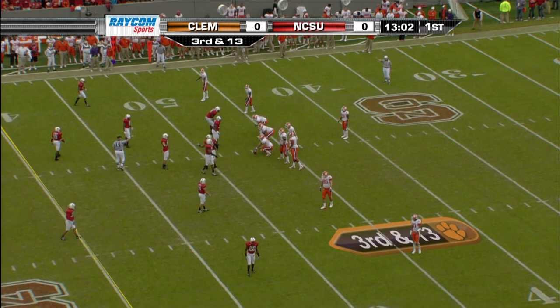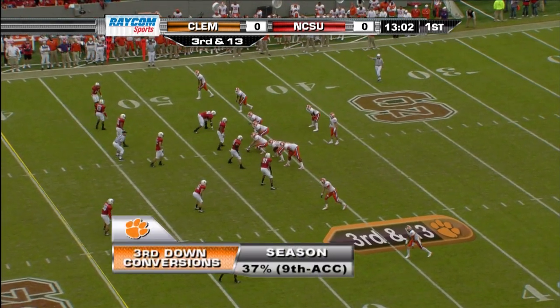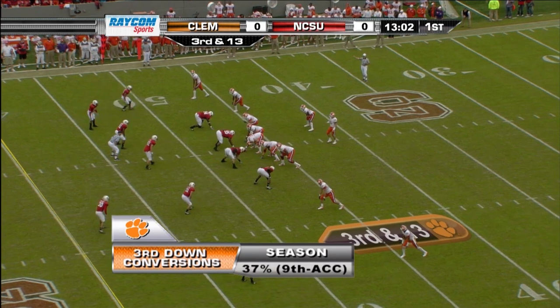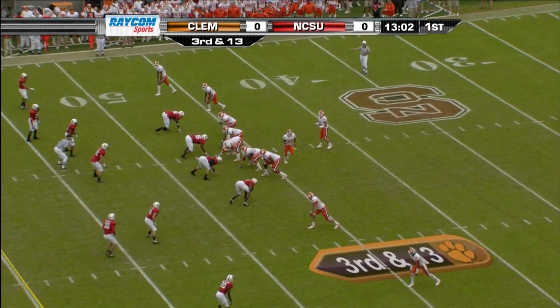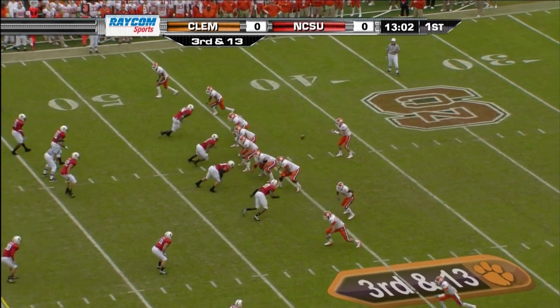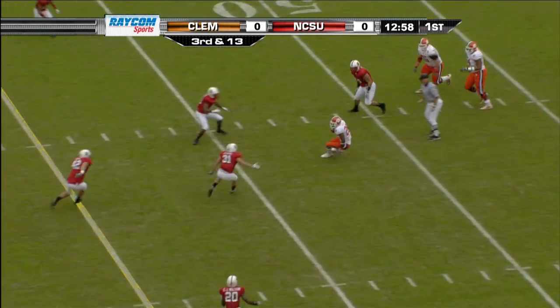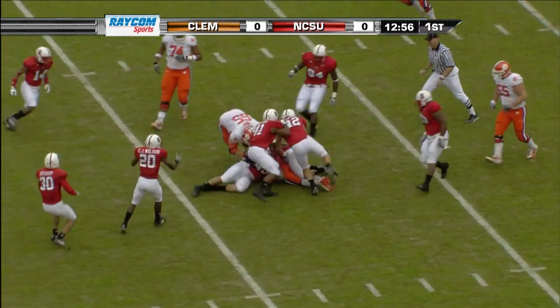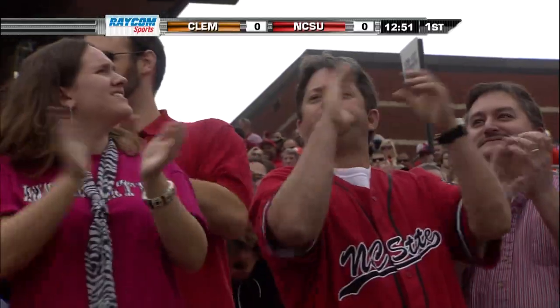The Tigers, number four in the ACC in scoring offense. It is prolific. Out of the gun. Empty backfield. They need 13. This is Parker. He's got time underneath to Spiller. Great pursuit by the Wolfpack, and they're not going to get the first.